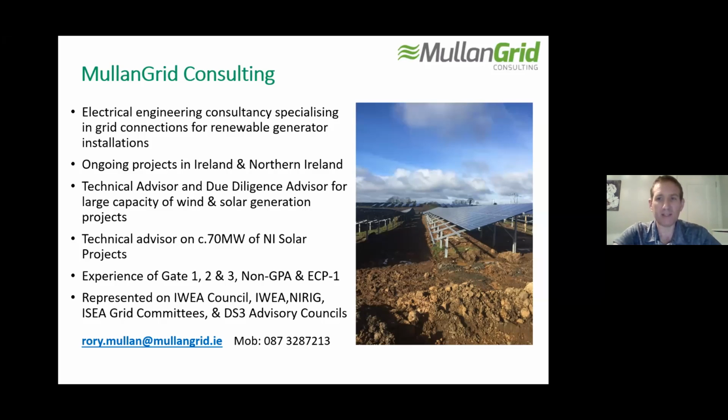And I'm also involved in other roles within the likes of IWEA. So today I've been asked to come along and talk about grid connections for small scale generation. And in terms of small scale, mainly focused from 11 kilowatt up to 5 megawatts. And I'll talk a wee bit about microgeneration, which is below 11 kilowatts, and talk a bit more about larger scale generation. But I'll try to focus mainly on trying to explain the rules and processes for what's generally referred to as small scale generation.